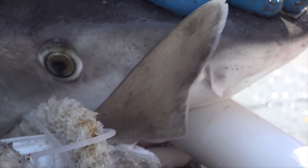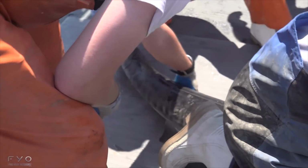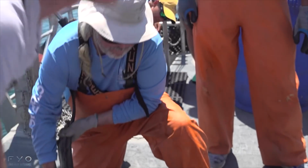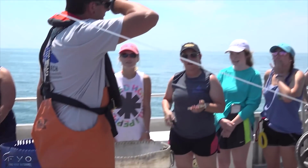215.0. You guys caught an over 2 meter tiger shark. Woo! What sex is it? Gary, you want to lift up? I'm lifting up. I'm pretty sure I know what it is. Yeah. Matt or Pat, you good? I'm good. Female. It is a female. How do you tell males from females?